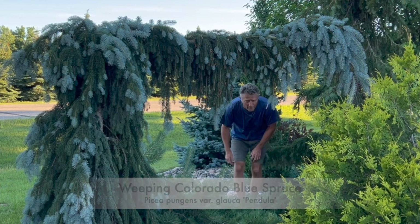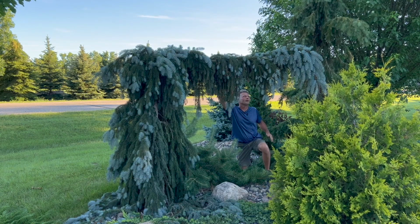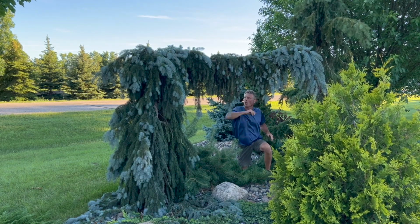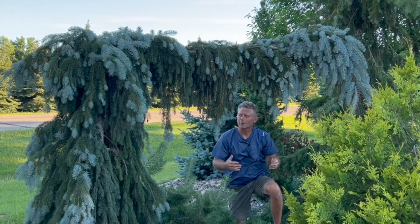This is one of the weeping blue Colorado spruces. Look at that shelf. I think it's about 8 feet long now. It just grew that way on its own, and now it's starting to drop down with that pendulous weeping habit.